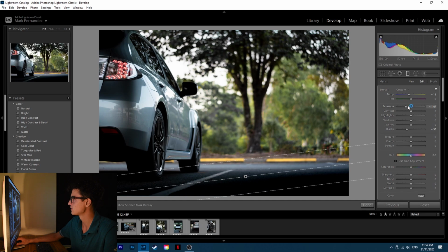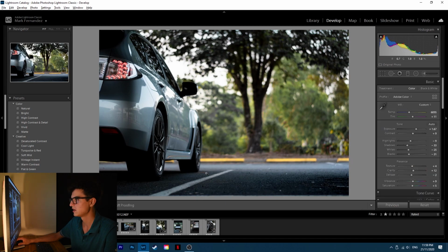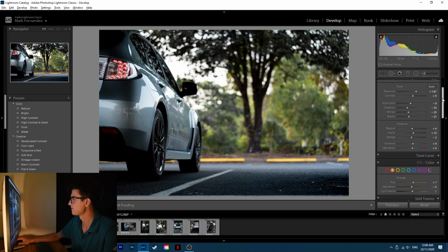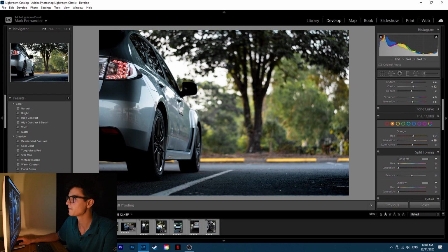So let's do our graduated filter again. Let's go clarity, texture, all the things that I've shown you guys already and that we've been through. That's looking pretty cool at the moment. I'm just going to leave this one exactly how it is in terms of the framing. And I'm just going to start working my way through. I kind of like the yellow. I'm kind of digging it. Like if I got rid of the yellow altogether, I don't know, it just wouldn't look right.